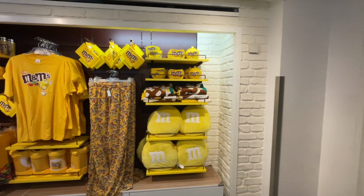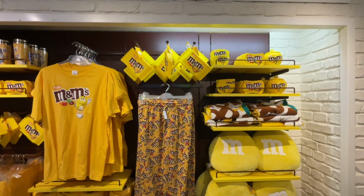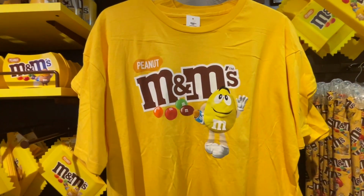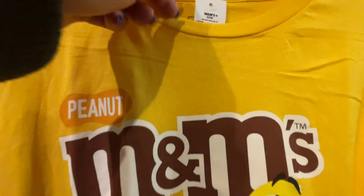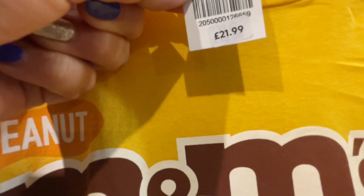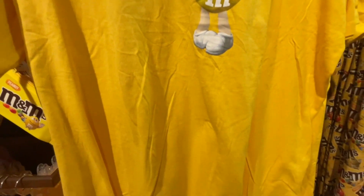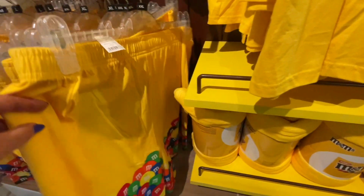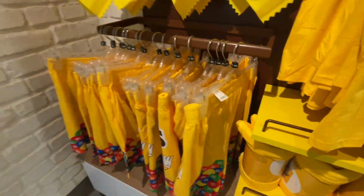And over to the yellow peanut section. More pouches and great t-shirt. And this one is $21.99. Did you know M&Ms were the first candy into space in 1981 on the shuttle Columbia?